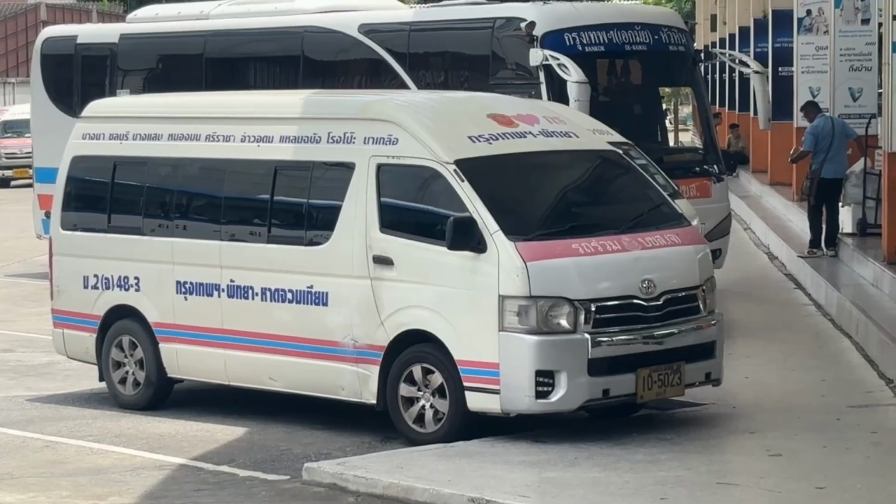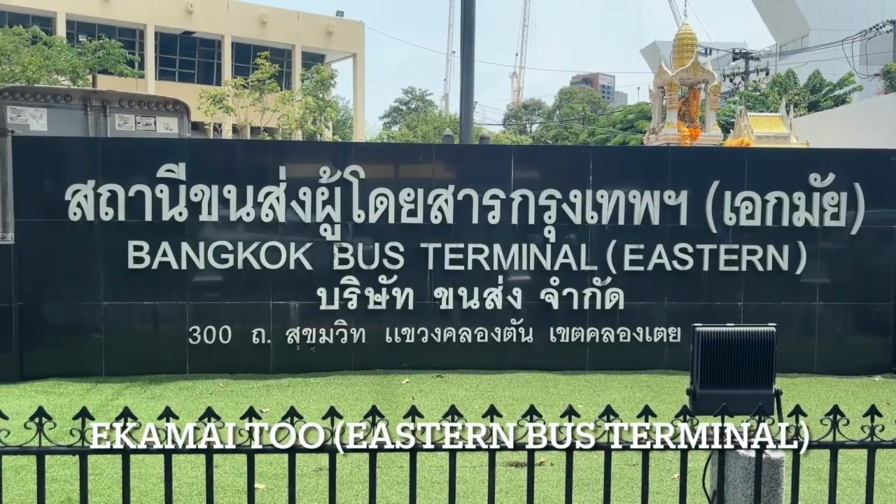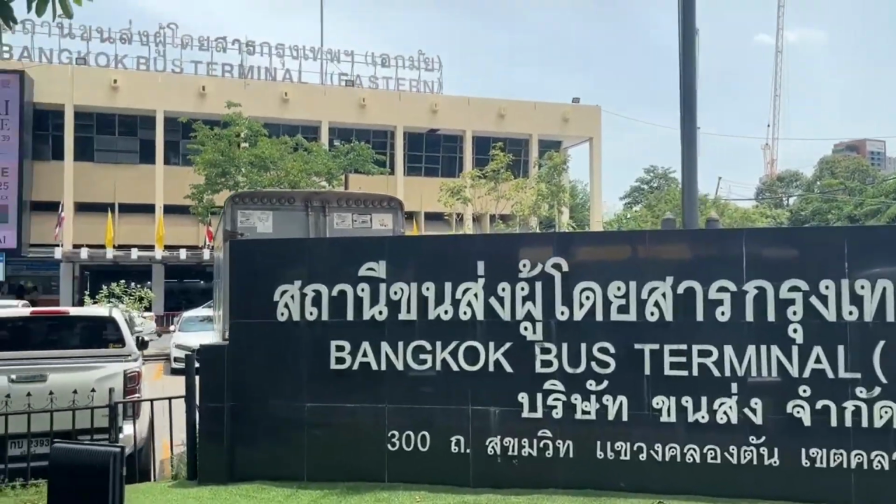One downside about these is that the legroom inside the van is not that great, so if you're over 6 foot, it's a bit crammed in there, and if you've got a lot of luggage, it's a bit difficult to go in these vans. The best bus station to go from is Saitai Mai, which is the southern bus terminal. They also go from Morchit terminal, which is the northern terminal, but it's better going from Saitai Mai. They go straight down quicker.